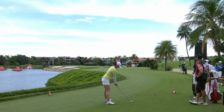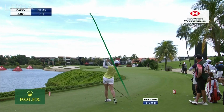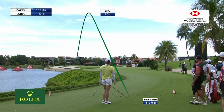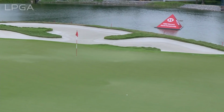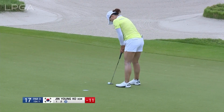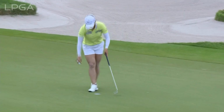Third round. Ball is on a string. How about that? All over it. Nice three by Ko.